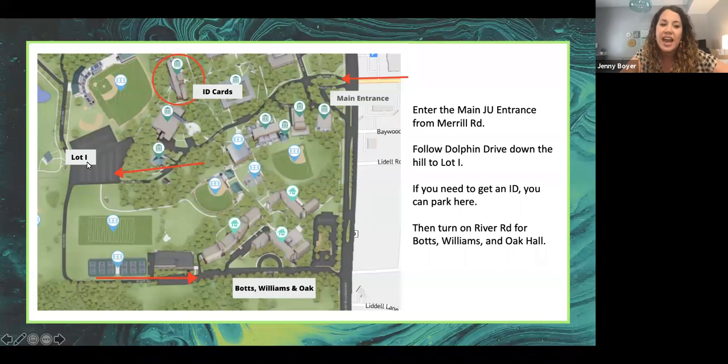So here we're going to have some students ready to just check in with you, make sure you know where you're going. They're going to ask about your ID card, and if you do need to get your ID card, we're going to have you park here. And then you can actually walk up to get your ID card in the Commons, walk back to your car, and then we'll send you up along to park for Botts, Williams, and Oak.